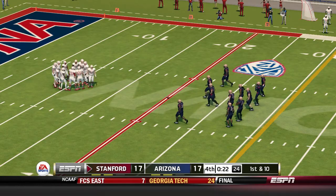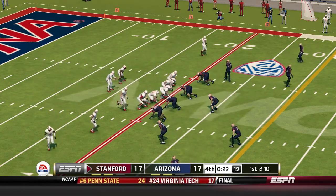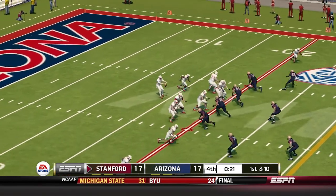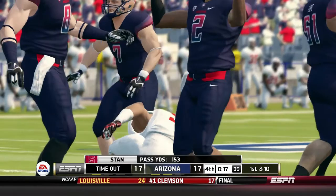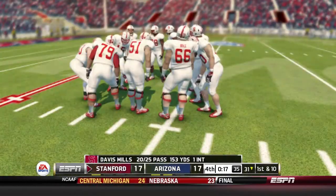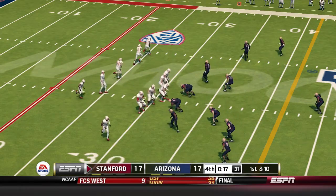This is when things get a little prickly. You need your playmakers to really come through here. And a quick throw. Brought down at the 31-yard line. Stanford's going to have to use their 2nd time out of the half. 1st and 10. Ball on the 31-yard line.